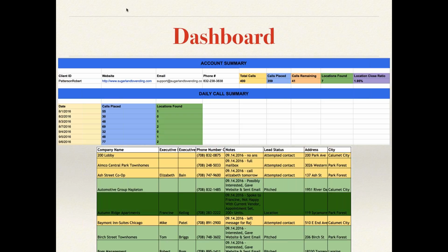But you know exactly what's happening on every call, and any location that we secure, we actually send you a recording of that phone conversation, so you know exactly what happened.